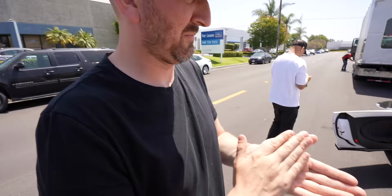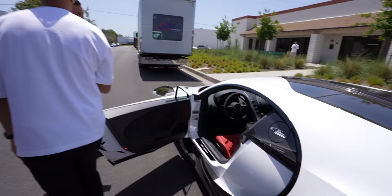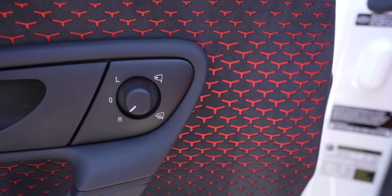Dave, thoughts? I like it. Are you speechless or what? I like the two different seat colors. That's cool. It's not normal for Bugatti to do that. He had to really fight Bugatti to get that mismatched seat option. That's a very Ferrari thing, by the way, if you didn't know. The overall goal is to make it look like there's one seat.